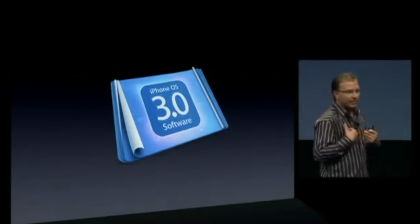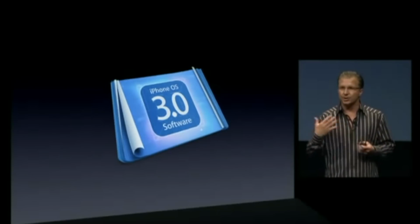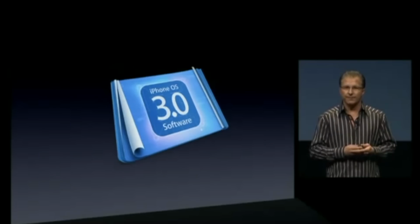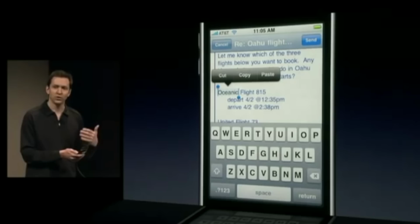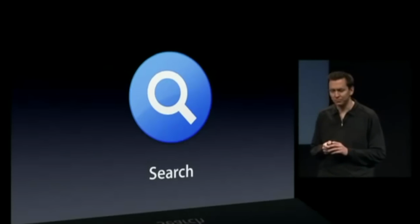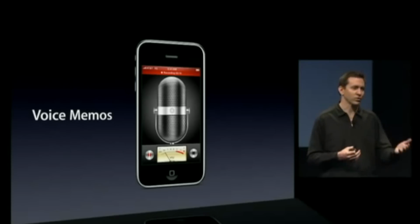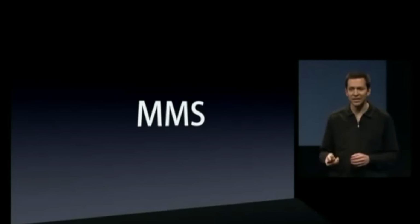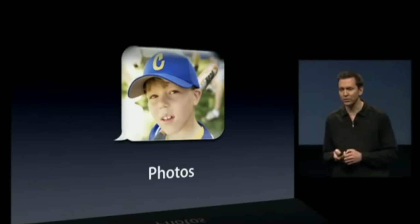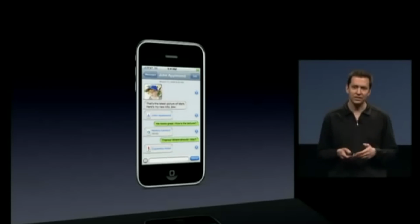And I should mention that iPhone OS 3 was the first version to not be fully supported on every iPhone, since the original iPhone didn't have some of the new features offered. And some of those were the long-awaited cut, copy, paste feature, Spotlight, voice memos, and video recording on the iPhone 3GS. But I think one of the most significant additions to iPhone OS 3 was MMS support in Messages, and that meant users could finally send and receive photos, contacts, locations, voice recordings, and video messages.